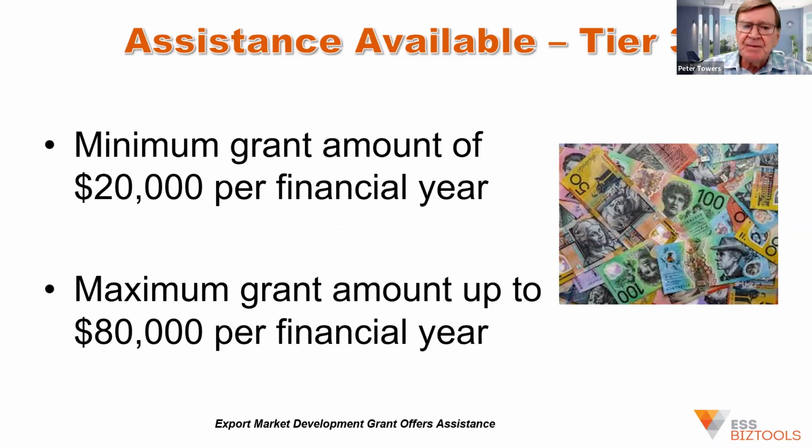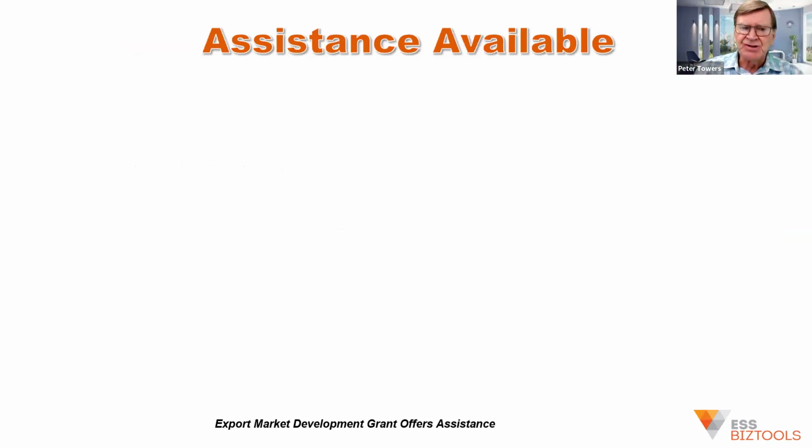Now, the minimum grant for a tier 3 applicant is $20,000. That's the same for the 3 tiers, but the maximum grant is $80,000 for a financial year. So in this round of applications, of course, that would go to $160,000 over a 2-year period.